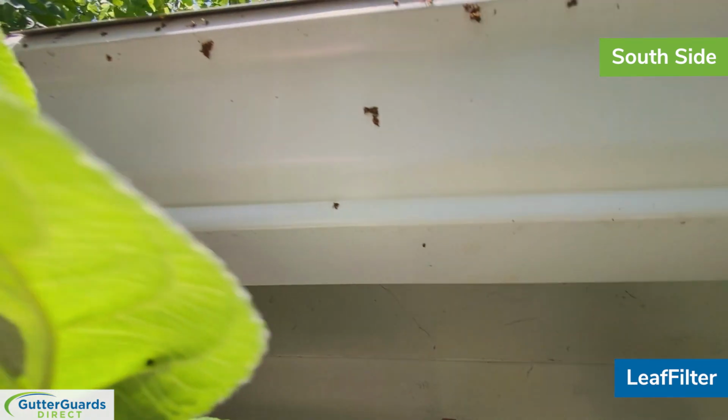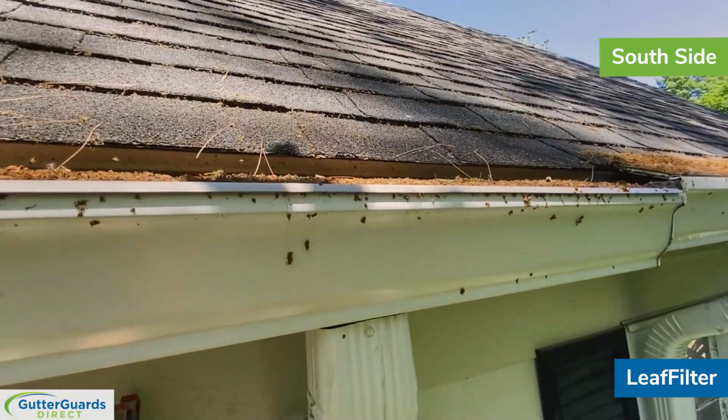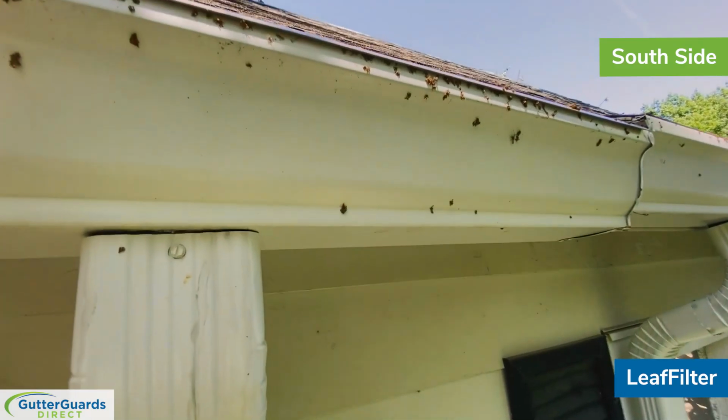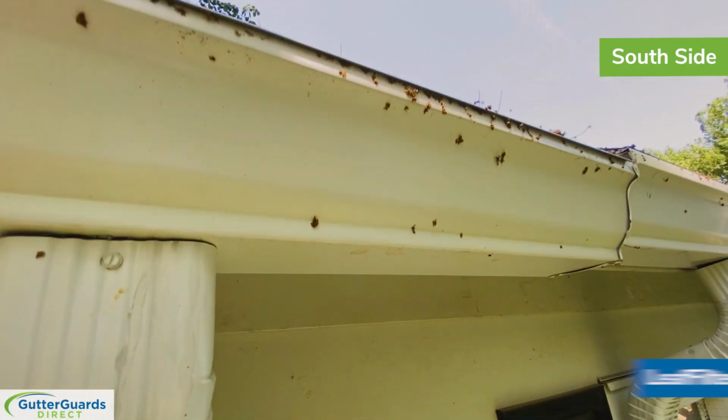So that essentially means that the water has combined with the debris on top. It's come over the edge, and then it just kind of browned that water, and that's where it was dripping off when it was raining.